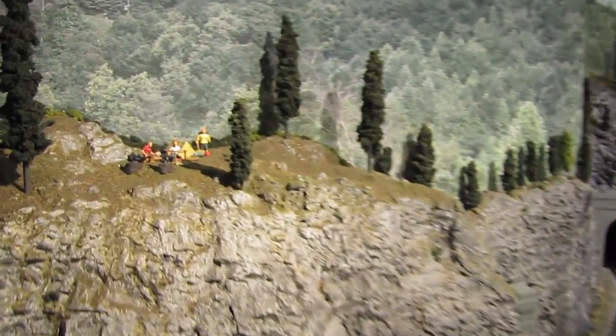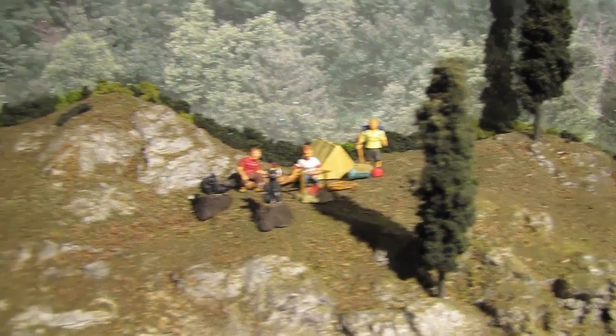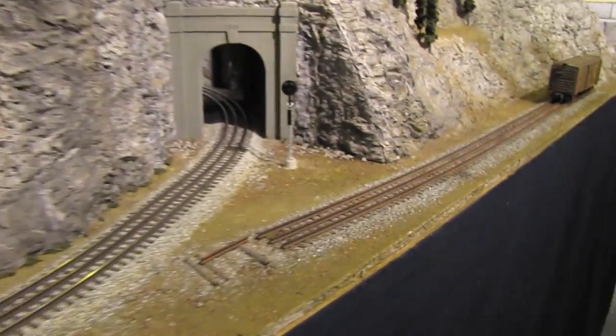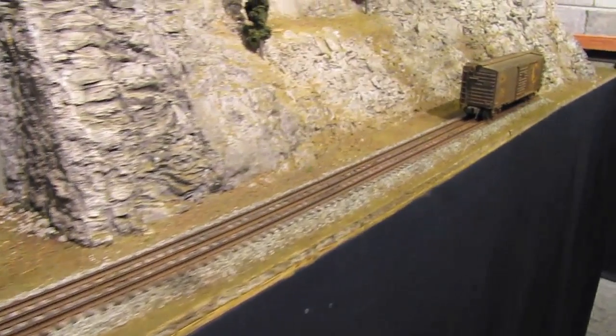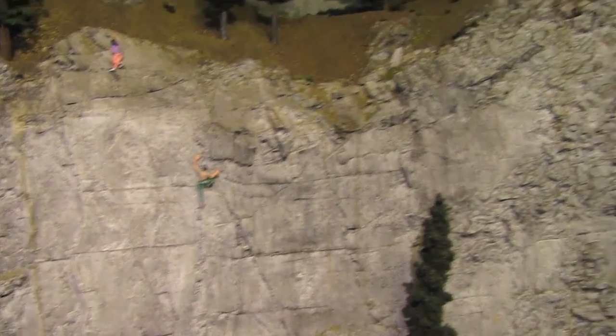If you look over here, I've got my family camping. We like to backpack a lot, so there we are. Of course, we normally don't camp with the bears. And then if we move over here, we've got an abandoned track with an old boxcar on it. And then up here, we've got some rock climbers. And that's pretty much it.